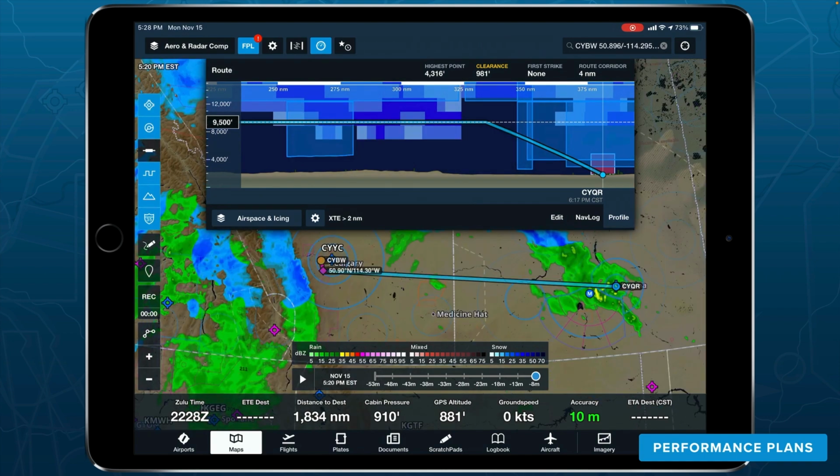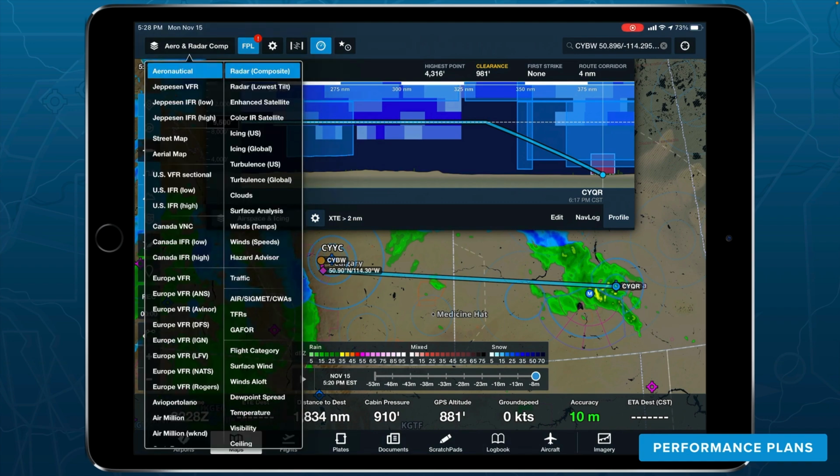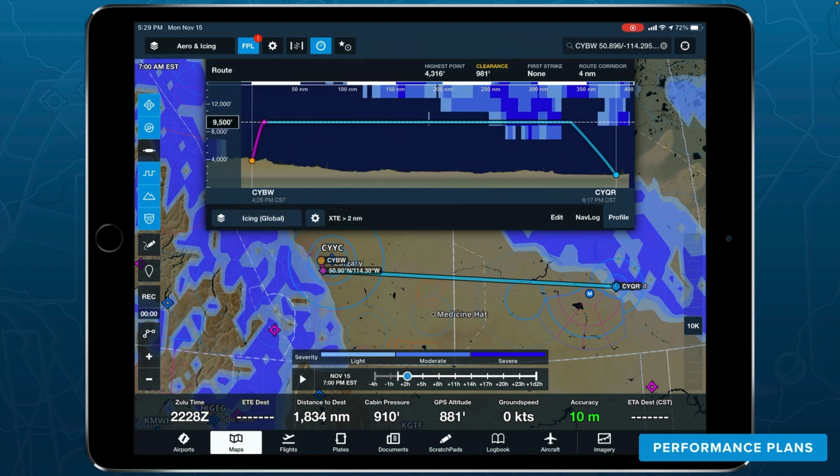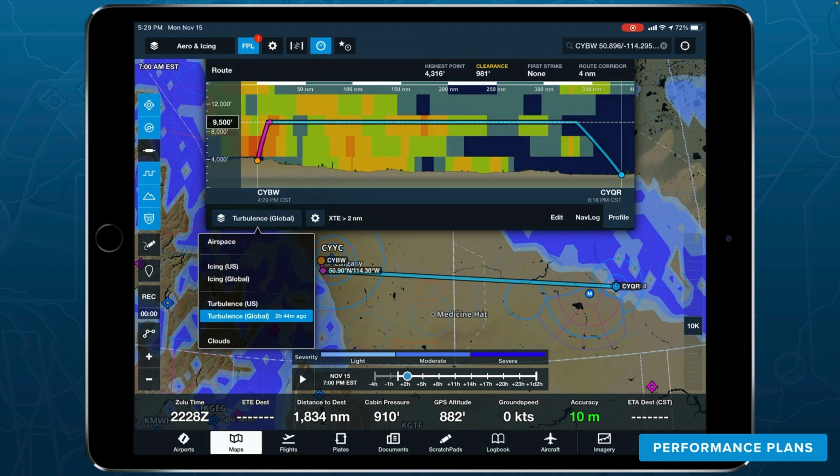It is fully interactive, so you can tap and see different airspaces. You can select different base layers, so kind of couple both the profile view and a 2D view of your flight. And you can tap and hold anywhere along your route, and you'll see exactly when you're going to be running into that forecast icing or turbulence or what have you. So it's a really kind of additional situational awareness tool for you to have.